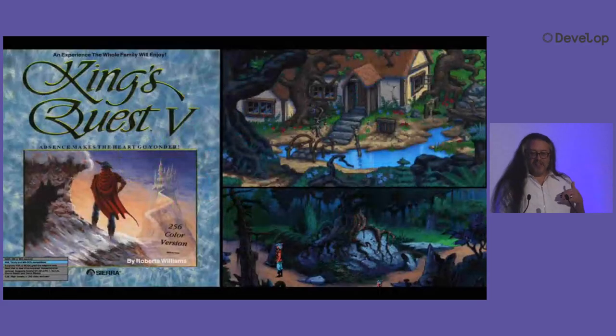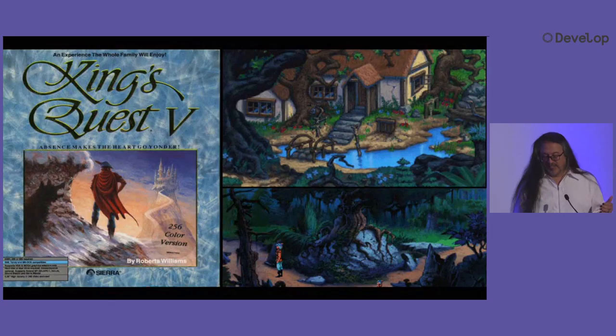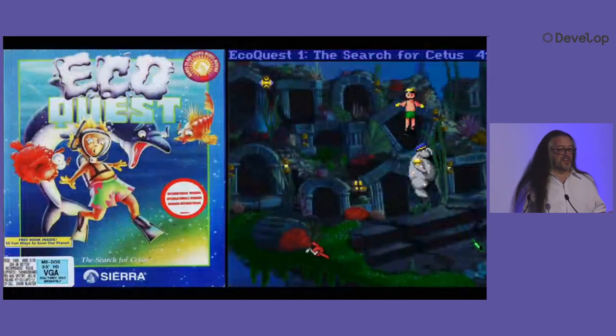But let's roll back the clock just one month. I really loved the King's Quest games back in the day. King's Quest V had come out months earlier, and I played it and I loved it. I really noticed at the time that Sierra was starting to publish kids games like EcoQuest. So I mailed Roberta Williams our latest Commander Keen, on discs in the mail. She loved it, and she asked if we would fly to their office to talk business. Oh, okay.